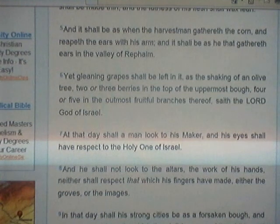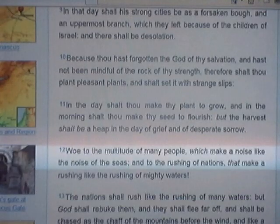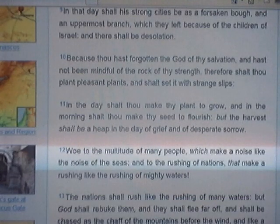At that day shall a man look to his Maker, and his eyes shall have respect to the Holy One of Israel. And he shall not look to the altars, the work of his hands, neither shall respect that which his fingers have made, either the groves or the images. In that day shall his strong cities be as a forsaken bough, and an uppermost branch, which they left because of the children of Israel, and there shall be desolation.